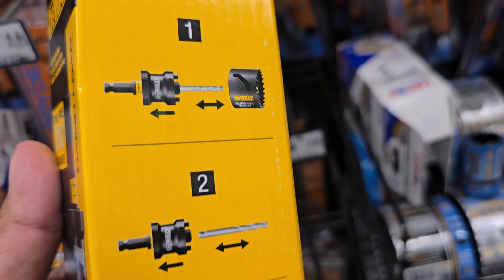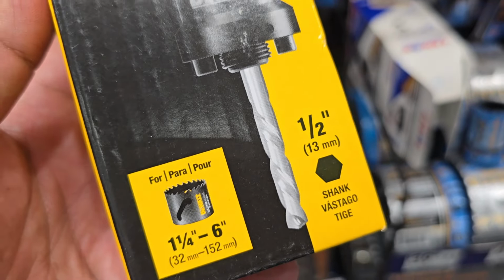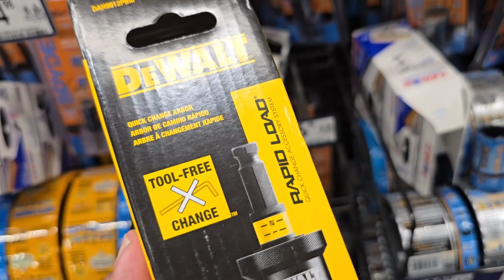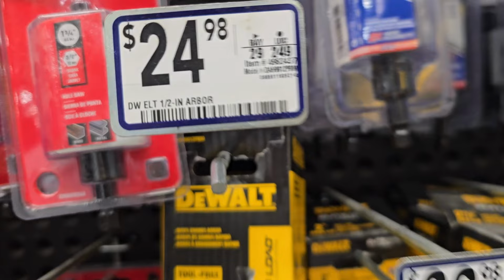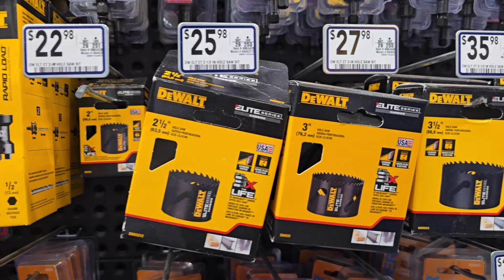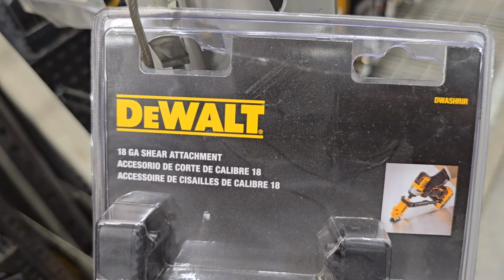This is actually newer. This is a rapid load hole saw kit, or the hole saws, depending on which brand you're going to be choosing. But yeah, if you're changing different sizes at the job site, this one's a plus. This one's a really good one for you because it is a bladeless tool change, at $24.98. So these are all compatible with this. All the hole saws, and I believe the DeWalt does have a kit that they sell with all these sizes. I just didn't see it here. All right, here's another attachment.